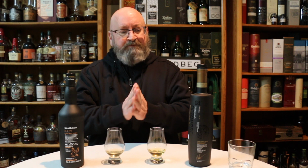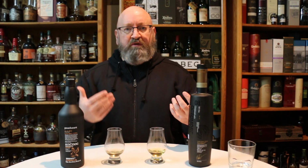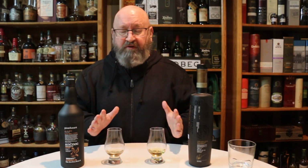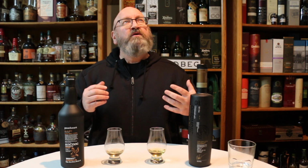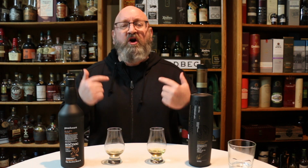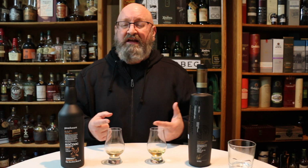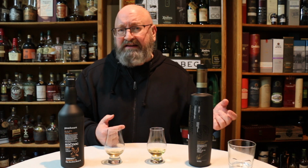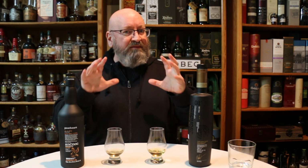Now here's the big challenge. If I was doing this blind and I had to try to figure out which one's from Islay and which one was from the Highlands, could I do it? I would say no. Both of these equally come across as an Islay character. However, they don't have the Laphroaig, Lagavulin, Ardbeg character of that intense oceanic, briny, medicinal character. Neither one of these has those characteristics, but then neither necessarily does Caol Ila or other peated whiskeys from Islay. But they don't have that sort of flag, that characteristic that you expect from a lot of Islay peated whiskeys.